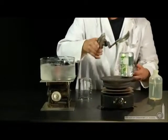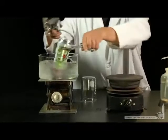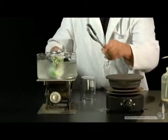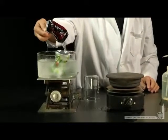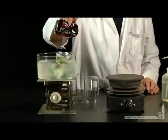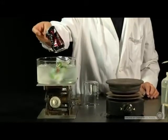Let's watch again as Lonnie rapidly condenses a gas. You can see that the cans are crushed. That's because the volume inside the can decreases, reducing its pressure, allowing the external pressure to crush the can.